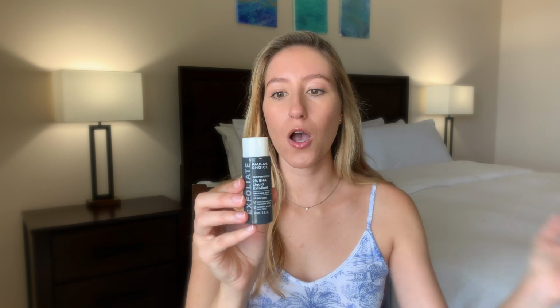And this one in particular, I purchased from Nordstrom. They offer both of the sizes and I believe they have free shipping. So if you want to get your hands on the travel size one and not have to worry about spending extra for shipping or hunting it down in store anywhere, I highly recommend Nordstrom.com, and I will leave the link down below.